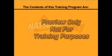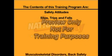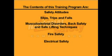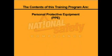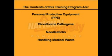The content of this training program are safety attitudes, slips, trips, and falls, musculoskeletal disorders, back safety and safe lifting techniques, fire safety, electrical safety, hazardous chemicals, personal protective equipment, also referred to as PPE, blood-borne pathogens, needlesticks, handling medical waste, good housekeeping.